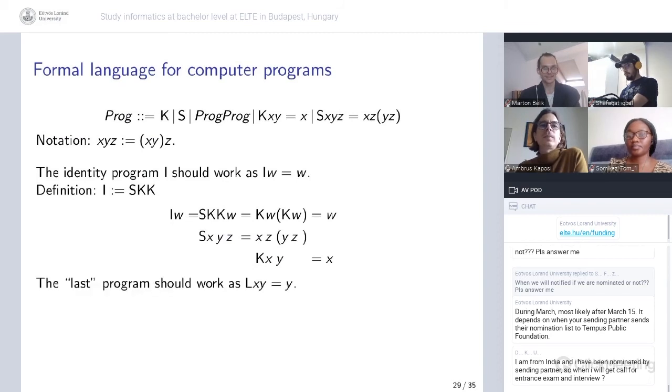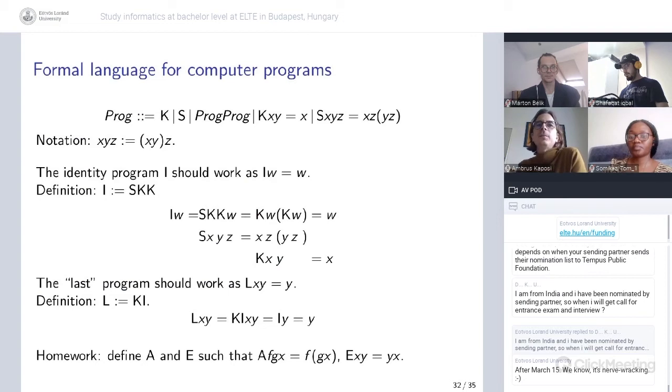Or another program which, given two inputs, returns its second input. So for the last one, where L X Y, it will be just equal to Y. So the result of running this program will be Y, and the definition is just KI. Okay, this is a nice game. This is the simplest way to build programs because it's a very simple programming language.